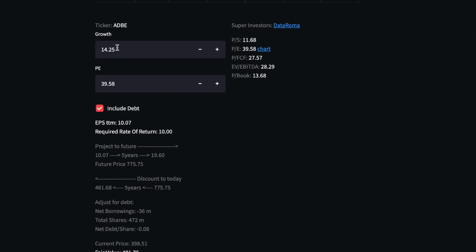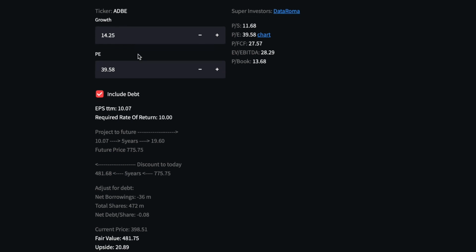If we use the growth rate of 14% and the current price to earnings of 39.58, we get the net debt adjusted fair value of $481 per share, which implies around 21% upside. So Adobe seems to be undervalued according to this metric.